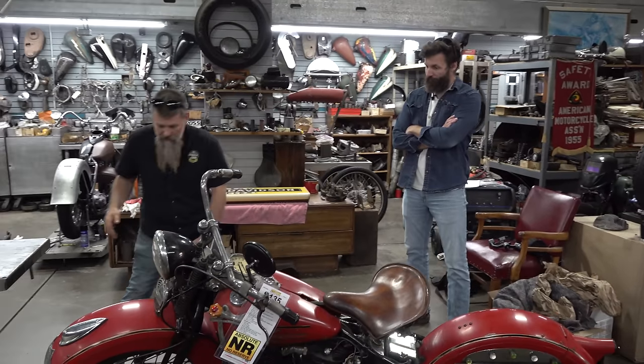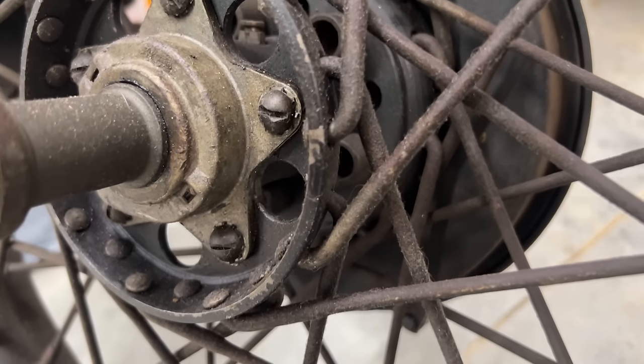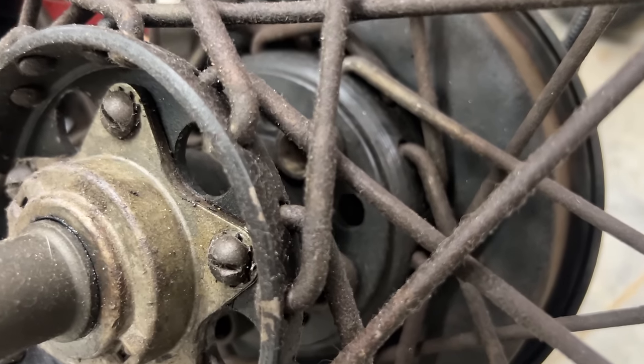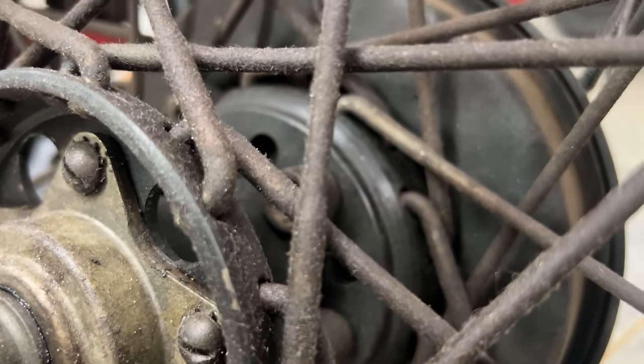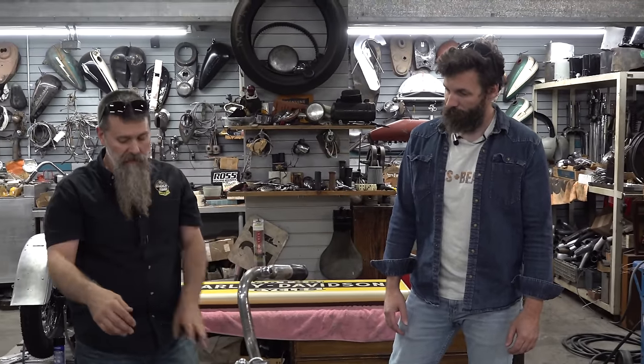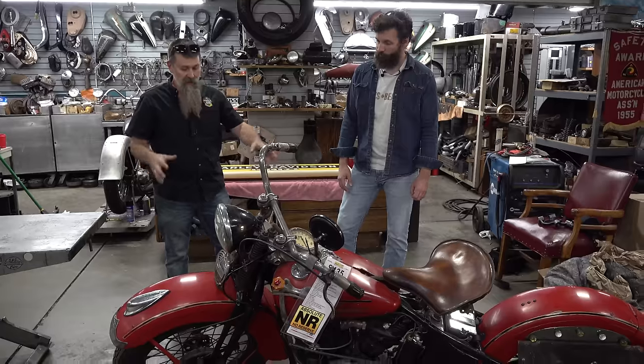First thing I'm looking at is it's got the original step hubs on it. Okay, so they're all star hubs. And a step hub, you see, has this little step right in there? Yeah. So they went in 1940 to a stronger star hub. They got rid of that step, but those are the valuable wheels. So, first good sign.